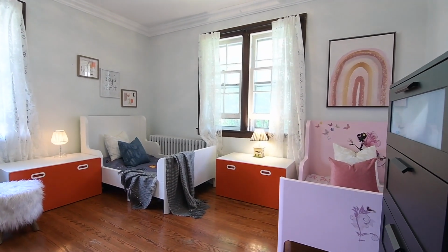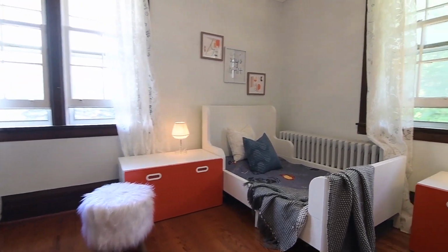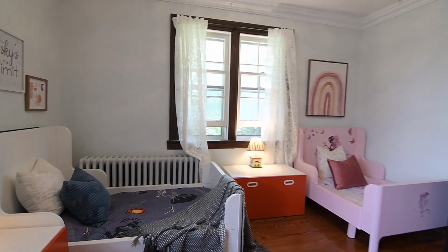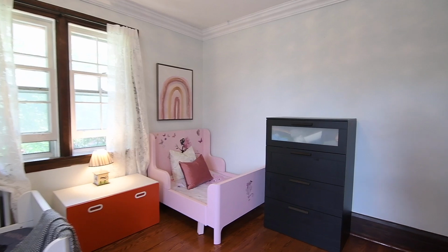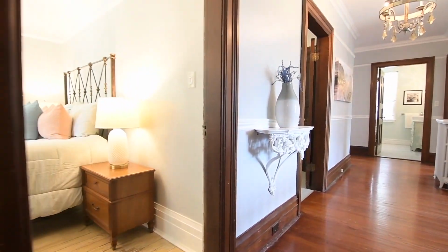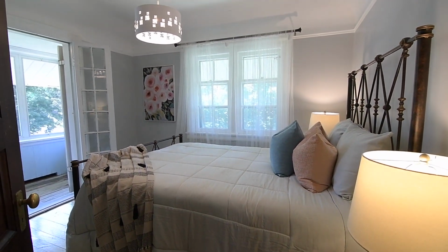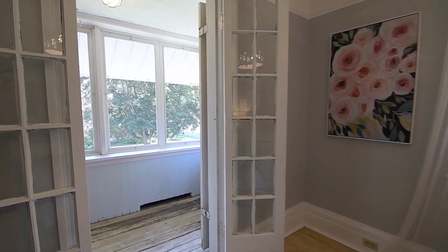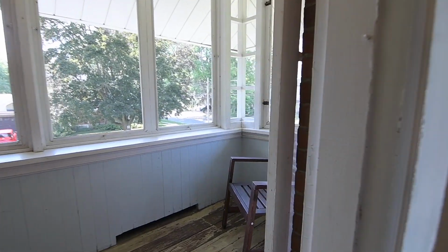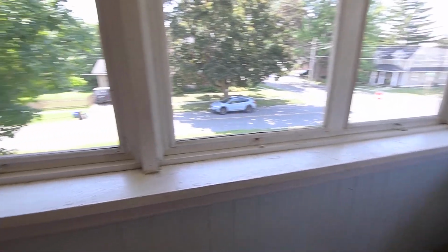The third bedroom has east and south facing exposures and a built-in armoire that serves as a double closet. While the fourth bedroom has the distinct aura of bygone times. This room having French doors opening to a screened-in balcony overlooking the front and side yards, this home's third fireplace, as well as built-in shelves with glass panel doors.